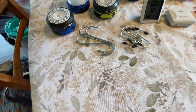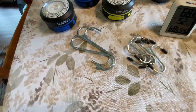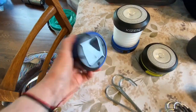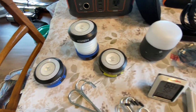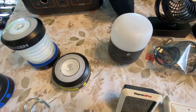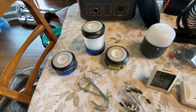My little S-hooks here, that's for hanging lights or anything else I might need to hang around the van. These are my Kaizen lights, and they're also solar charged, USB as well. And these are very, very cool. That's my Black Diamond light, very awesome. All these have different settings, just great USB charged lights to have in your van.